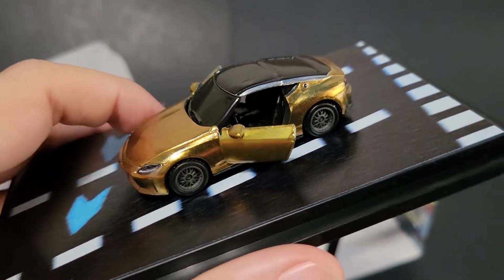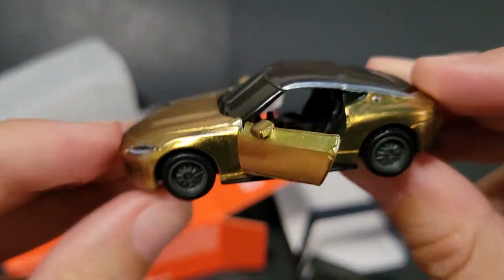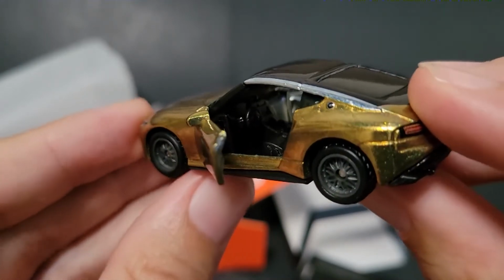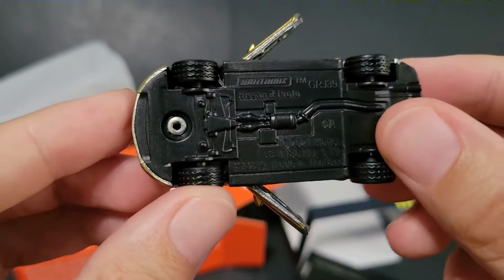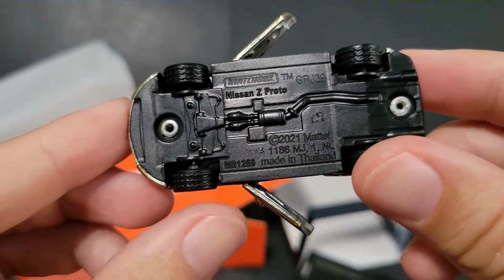So let's get this off. All right, so here we go. I got it off its base. You can see the interior a little better now, which is kind of cool. And then here is the base. Not bad, not bad.